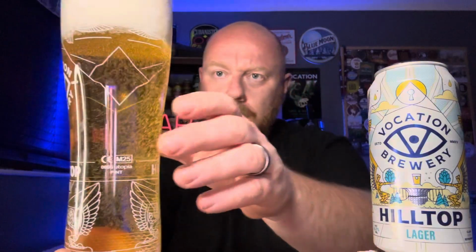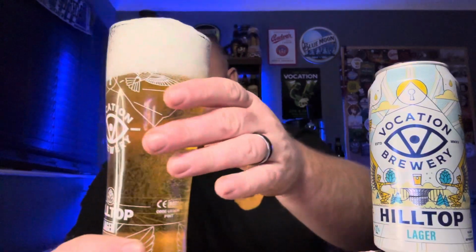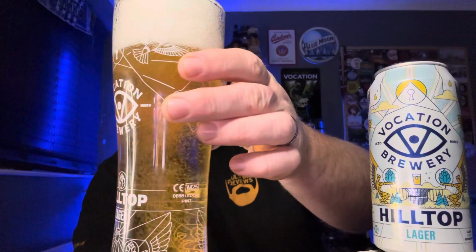But there it is in the glass. Look at that. That nucleated point at the bottom of the glass doing some serious work there. That is really throwing the carbonation around. That's madness. But I've got to say, that looks fantastic in the glass. Pale gold colour, straw coloured lager. Crazy carbonation. The head on this is just growing. It's getting huge. But it's looking good. Nicely carbonated. In the glass, it's looking fantastic.